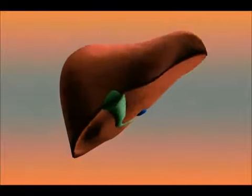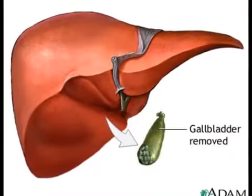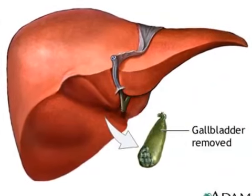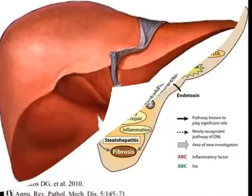Yes, a good liver flush can help. Here we see the liver. It's very important, and it can rebuild itself. It does so many things. And the gallbladder, what it does is hold these emulsifications.